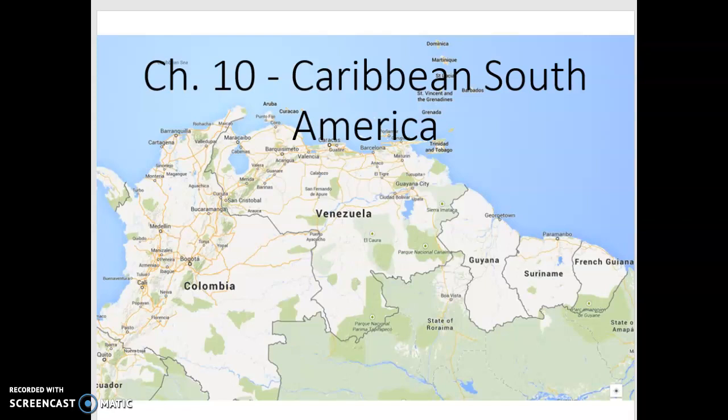Okay, today we're going to take a look at Caribbean South America for Chapter 10. Now, Caribbean South America is the name given to the countries in the northern part of South America that border the Caribbean Sea. They're made up of Colombia, Venezuela, Guyana, Suriname, and a French territory called French Guiana.